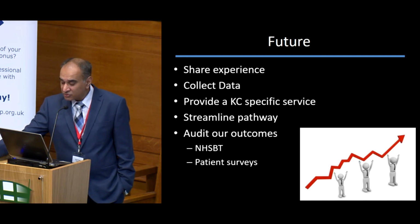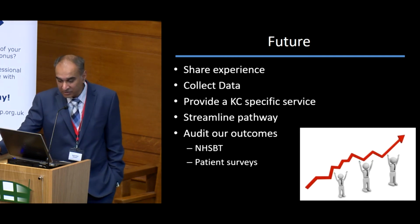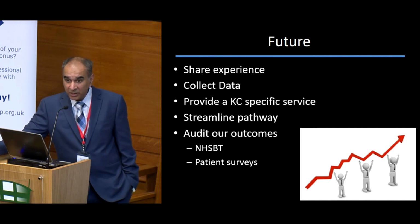Patient surveys are extremely important. As I said earlier, I haven't found anything that's specific to keratoconus, but talking to one of my colleagues, Stephanie Campbell, I think this is something we can certainly look at doing in the future.